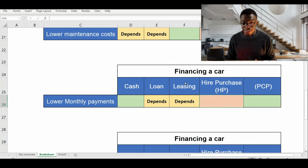For loan and leasing, I've put it depends, because with the loan, for example, you've got to consider your credit rating. It can change. Also in terms of the economy, right now the interest rates are quite high, so loans might typically be quite expensive. Also with leasing, similar things apply in terms of why it might be high. So loan and leasing, it depends. You would have to look into that. But typically cash would be the lowest monthly payment.